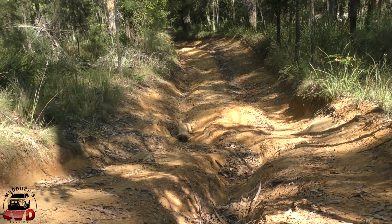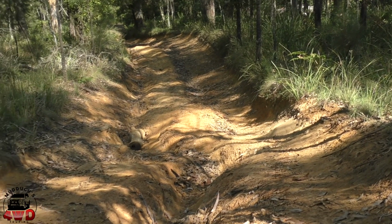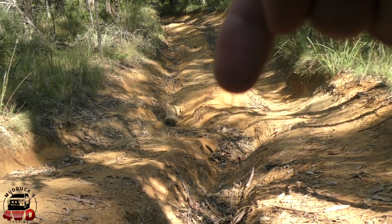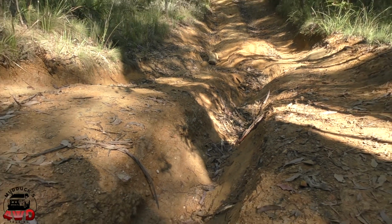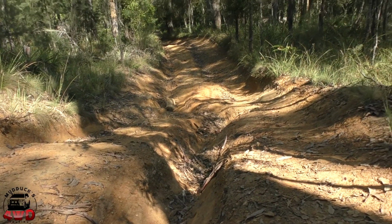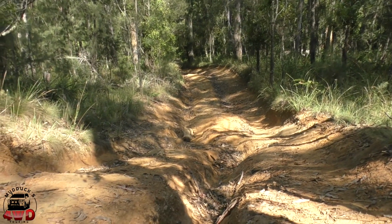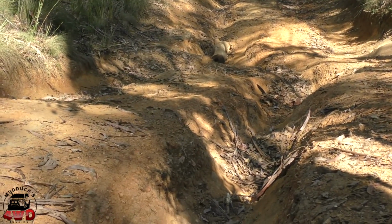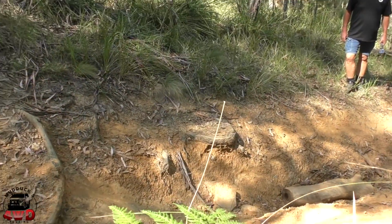Just in there, it's a bit of a mess. You could probably ride high on this, but if you do, I think we're all dropping into this hole here. As you can see, the ruts are pretty big, so you're going to have to straddle those all the way down, I think. It's just that little drop off, just there. Yeah, just this section here.